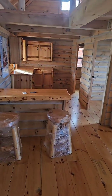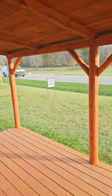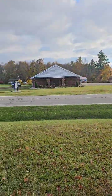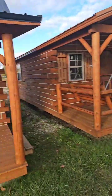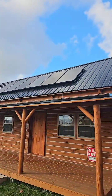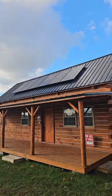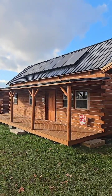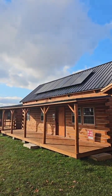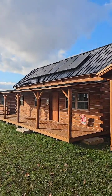This is the cabin, guys. We call this one Big Bertha, baby. And this baby's big. Let me show you them pretty solar panels on this thing. Look at them pretty solar panels. We call this the off-grid package. You want the off-grid package? We got you, baby. This is Big Bertha.